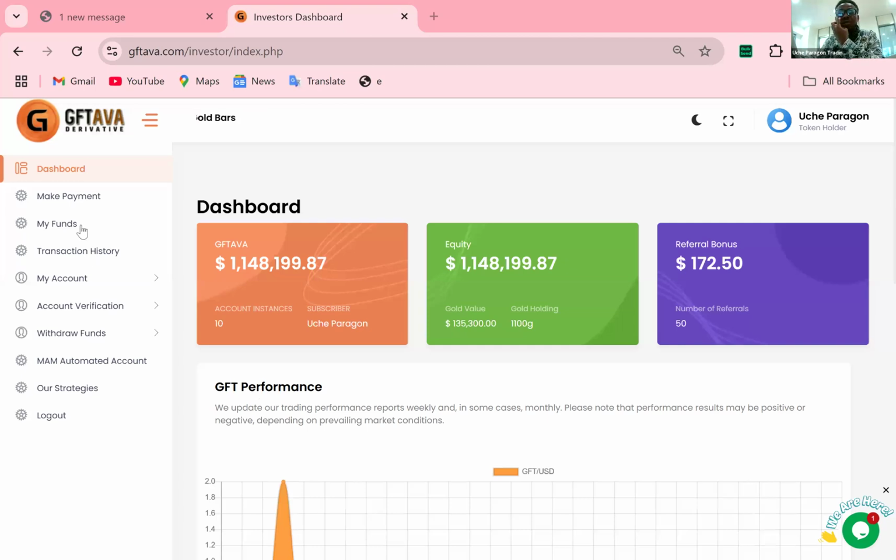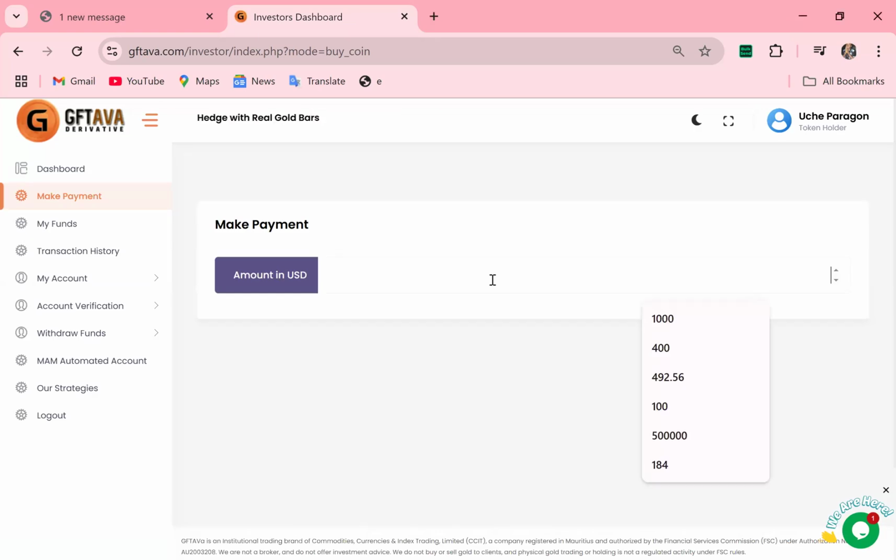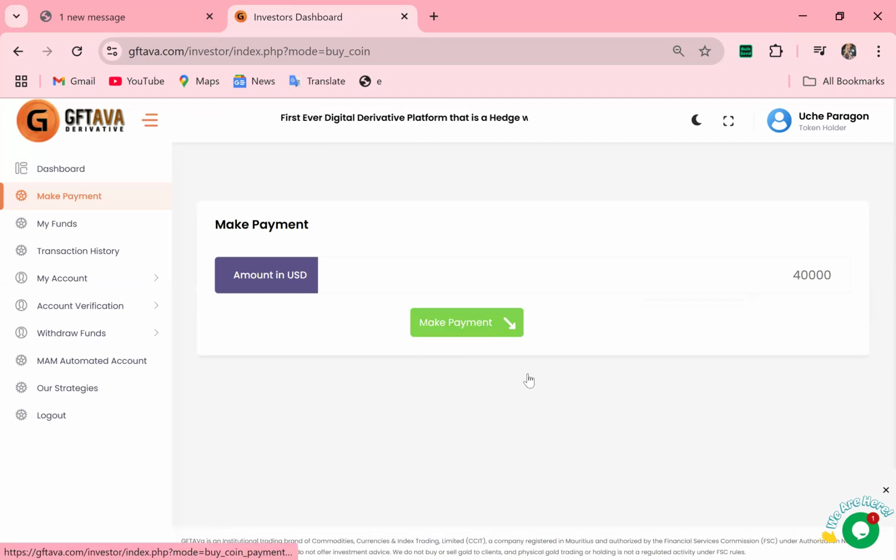So let me show you other ones. So if you want to fund the account, you can fund the account here. Under fund account, you see how it works. Here you can put in the money you want. Let's say you want to put like 40,000. You can put like 40,000 here, and you go in. You say make payment. I'm not making the payment, but I'm just showing you.